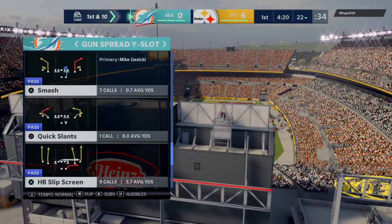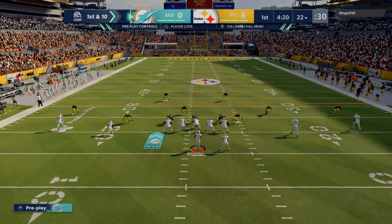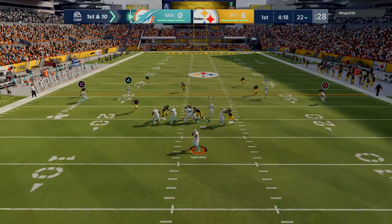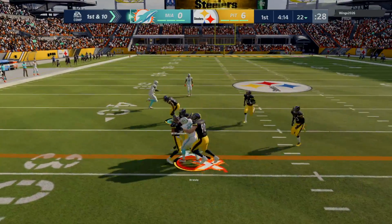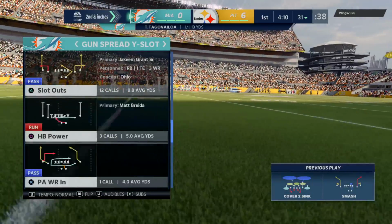22-yard line. Tua and the Dolphins now with a 1st and 10 at their own 22. From the gun, he'll set up to throw. And he'll go underneath here to Breida. And they'll take him down at the 31-yard line.